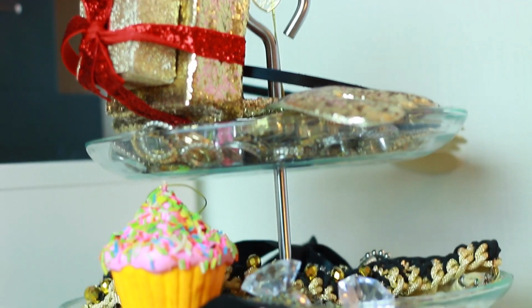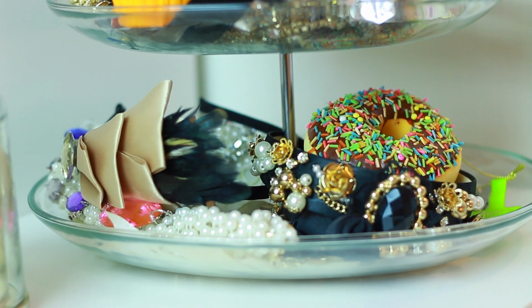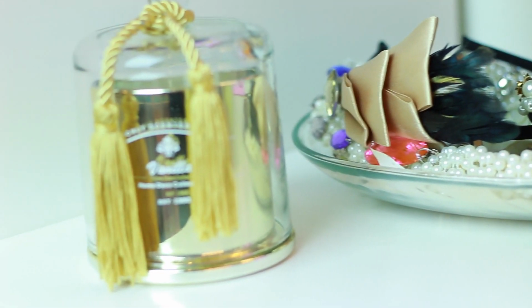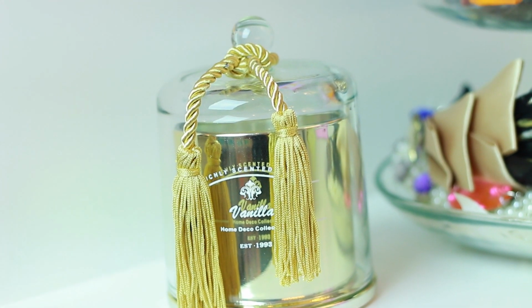So on top of the first unit here, I have this cupcake display or cake tray. And here I keep some of my necklaces and headbands that I really love. So I wanted them to be displayed. And we also have another vanilla candle, and this looks so adorable.